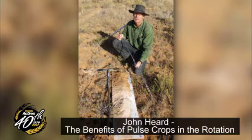Reduced till options. Some pulse crops fit really well into reduced or zero till. Peas, lentils, chickpeas, fava beans, the ones that are cooler season, and there's some good opportunities for soil structural improvement that come with a reduced till management system.